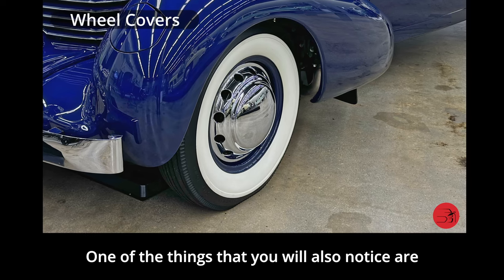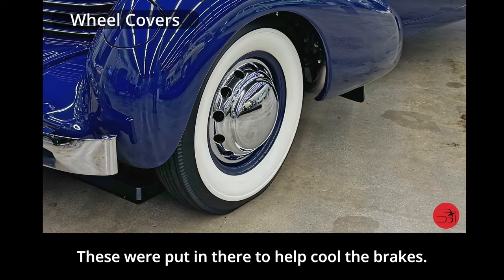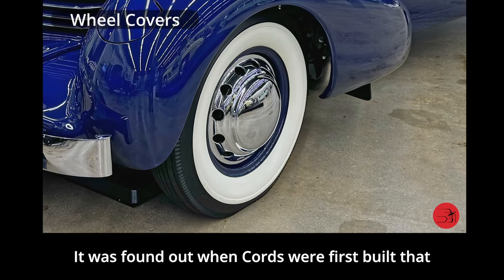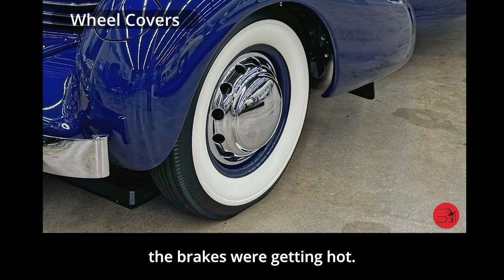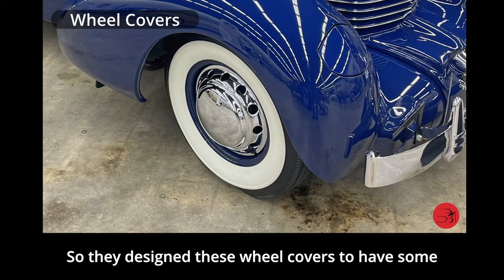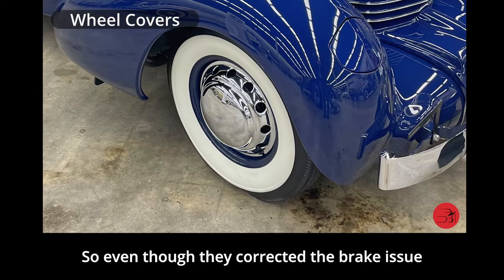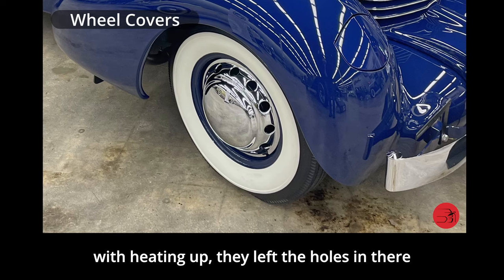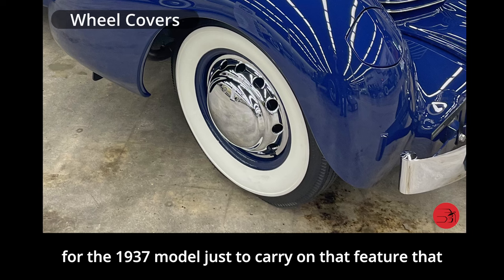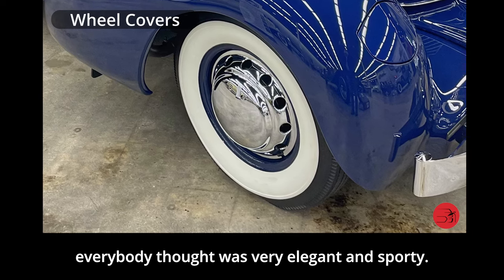One of the things that you will also notice are the numerous holes surrounding the wheel cover. These were put in there to help cool the brakes. It was found out when Cords were first built that the brakes were getting hot. So they designed these wheel covers to have some openings in them for ventilation, and people loved the way they look. So even though they corrected the brake issue with heating up, they left the holes in there for the 1937 model just to carry on that feature that everybody thought was very elegant and sporty.